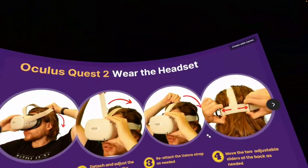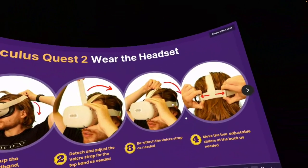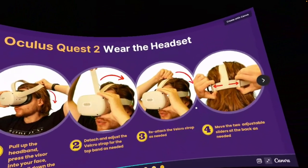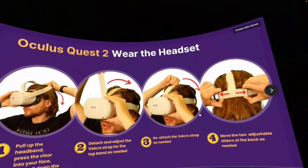And again, as with the Quest 1, for Quest 2, to remove the headset, avoid the instinct of just pulling the visor away from your face. You want to pull up the headband, then pull the visor away from your face.